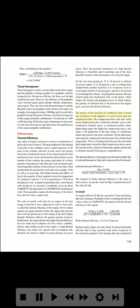The portion of the total heat of combustion that is turned into mechanical work depends to a great extent upon the compression ratio. The compression ratio is the ratio of the piston displacement plus combustion chamber space to the combustion chamber space. As mentioned earlier, other things being equal, the higher the compression ratio is, the larger is the proportion of the heat energy of combustion turned into useful work at the crankshaft. On the other hand, increasing the compression ratio increases the cylinder head temperature. This is a limiting factor, because the extremely high temperature created by high compression ratios causes the material in the cylinder to deteriorate rapidly and the fuel to detonate instead of burning at a controlled rate.